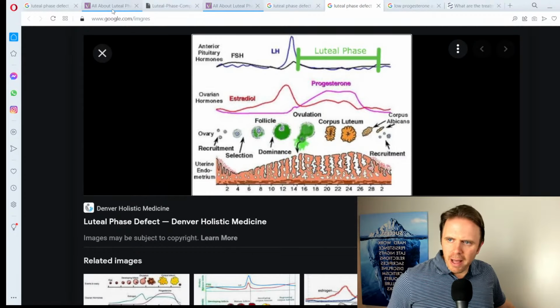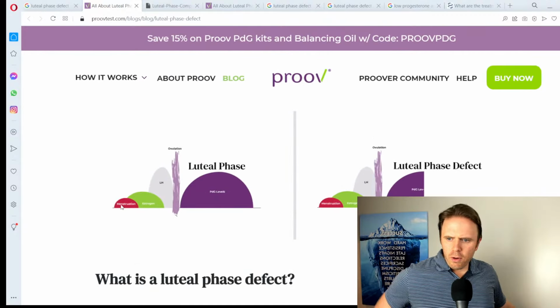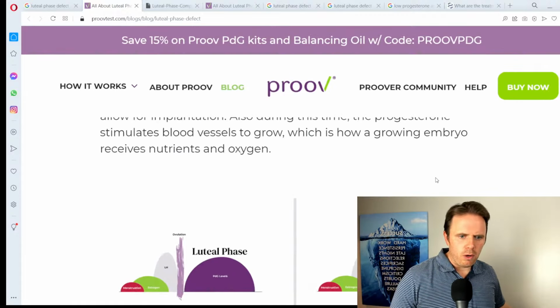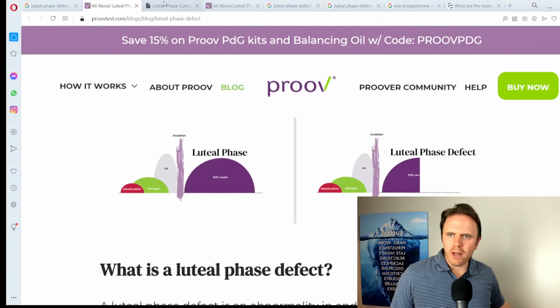Now if we go back to the other image, it's the same thing. Here's your bleeding, days 3 to 7. This is where your estrogen predominates. Then your luteinizing hormone starts to go up, which triggers your progesterone to go up. You can't really see it in this image, but progesterone would typically rise like this. In the middle is ovulation, and this is your progesterone in the last half of your cycle. This image is better for the luteal phase defect, because what we're seeing with the progesterone is this last half falling out too soon.